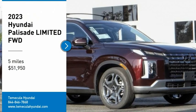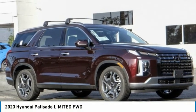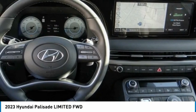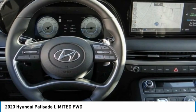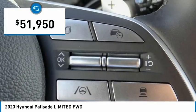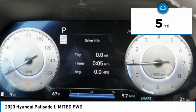You are going to love the 2023 Palisade. The Hyundai Palisade includes loads of interior room, third row seating, and a stylish exterior. Throw in all the additional technology features and your family will be thrilled to ride around in style, and is priced below $55,000. This vehicle has less than 100 miles.